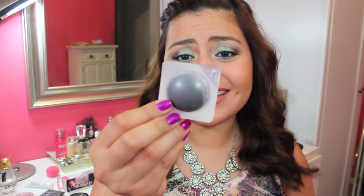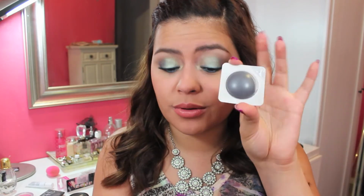They come in little packets like this if you get the $8 version, but if you get the full size, obviously it's a big tube like this. But I feel like they're really, really nice. They definitely take everything out of your pores, and I find it really comparable to this, so I would just go with the Origins one. It's affordable, and it pretty much does the same thing. So just saying, I really, really like this mask.